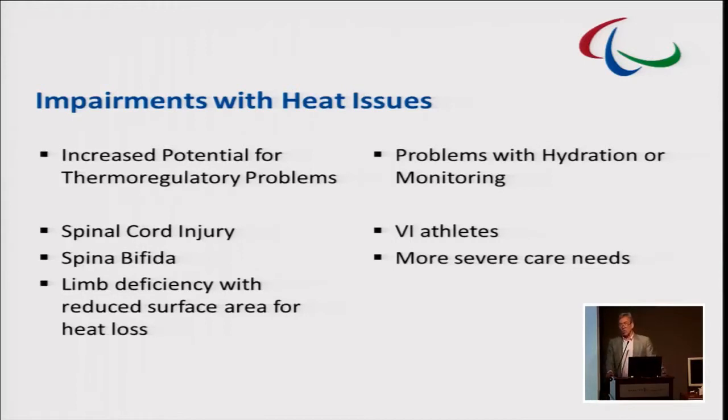If you're going to use daily weight, looking at weight loss on a daily basis to look at hydration status, you need to have scales that someone with a visual impairment can use, maybe talking scales or whatever. So you need to think around things, how people with severe care needs access fluids and so on. So there are other issues that Paralympic athletes have.